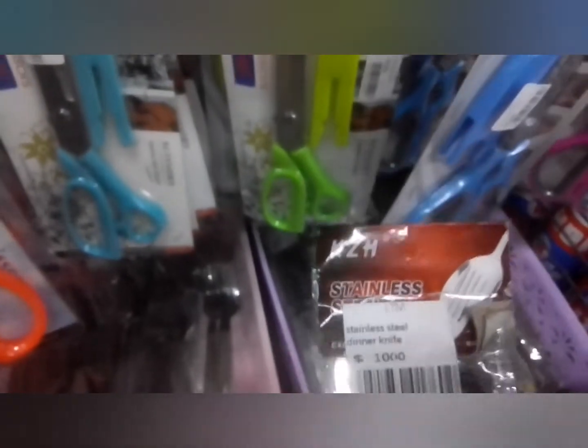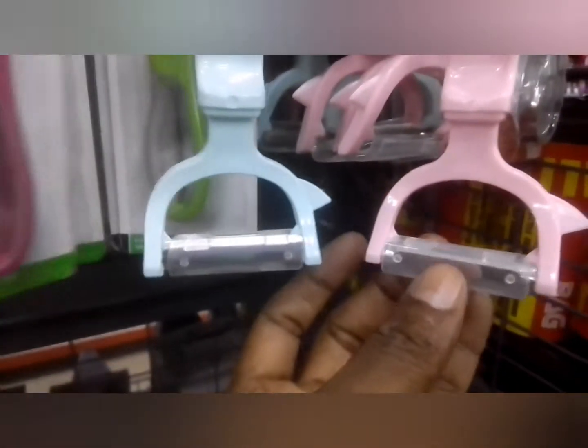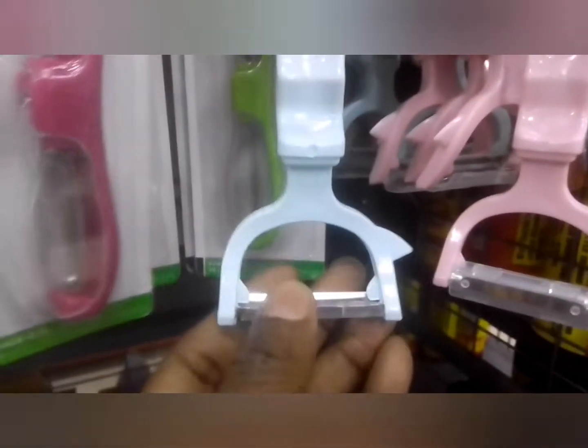And these are some knives. And these are 2, 4, 6 knives for $1,000. Wow. Yeah. These are different types of peeler. Yes, peeler to peel your potatoes. Yes, the potatoes, which I was gonna say Irish potatoes, your carrots. Yeah.